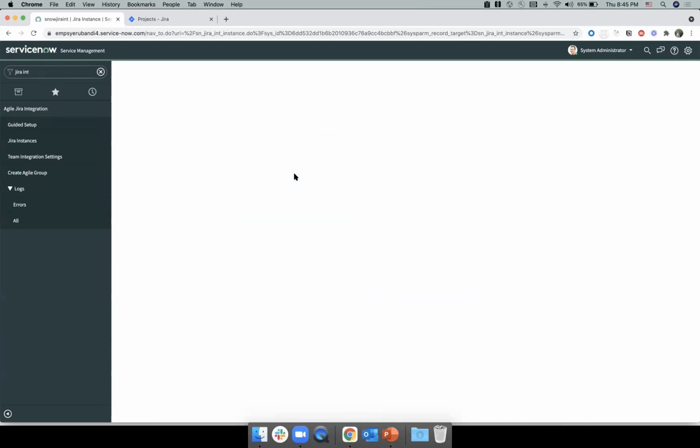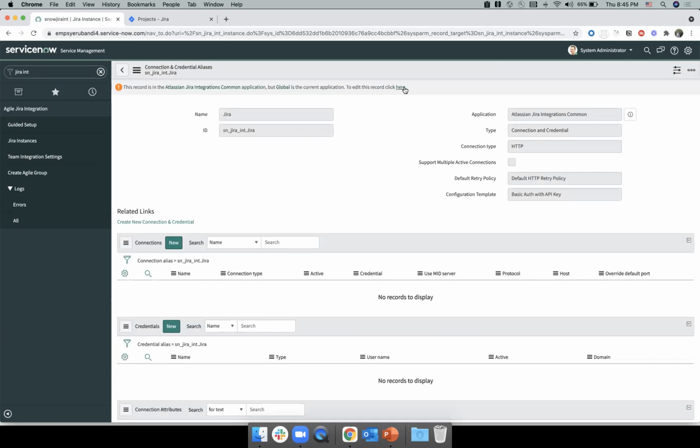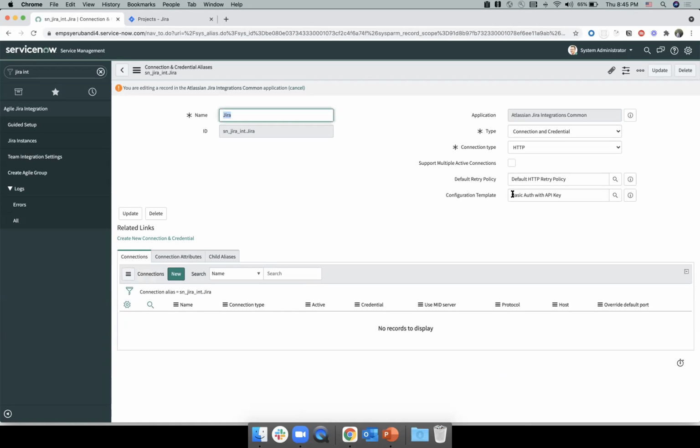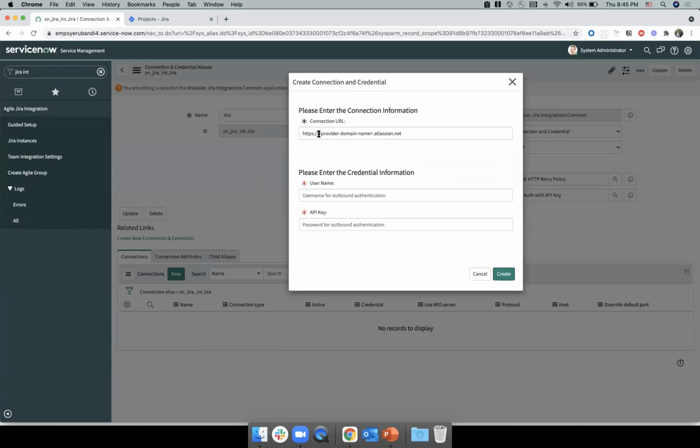This is the existing platform capability that you must be aware of. You see that the configuration template is set to basic auth with API key. So I'm going to click on create new connection and credentials and provide the details. So I'm using a cloud instance, so the username in my case is the email address. And if you're using the on-prem, you could make use of the username and password. Basic authentication is what we support.